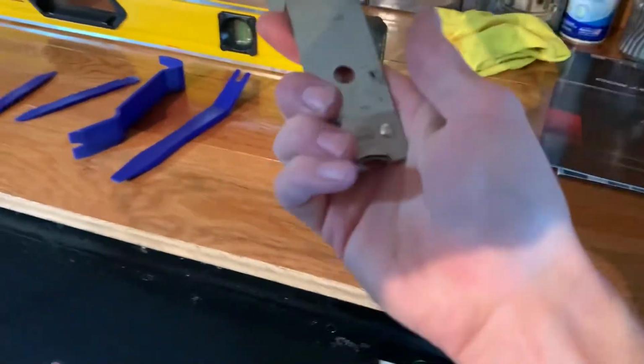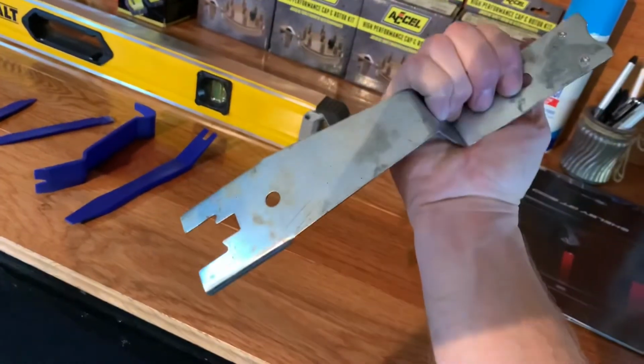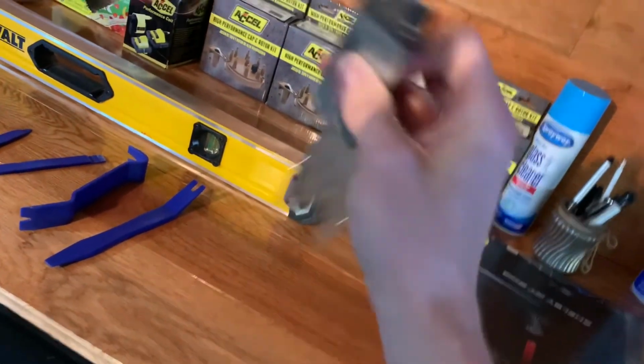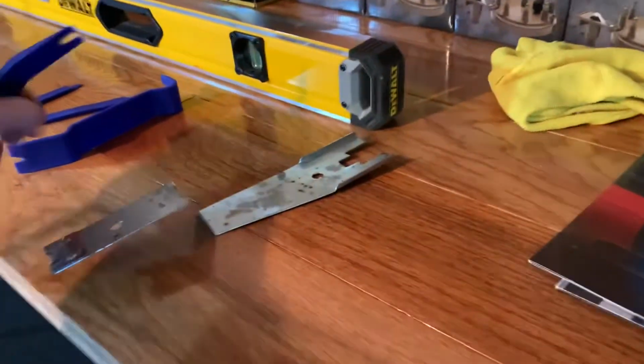I had this other one, I think I got it from Advanced Auto Parts for like 10 bucks. This one works pretty good, but it's metal. It's solid, but it scratches stuff, I noticed. I was not happy using that the first time around. And like I said, the plastic kit from Walmart works just fine. I'll show you guys right here.